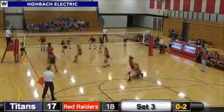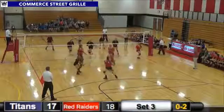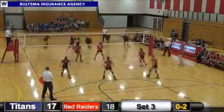Dig in the back row by Tyler. Set by Haley Walls to Destiny Hack. She had to hustle with a bad set. Holzbauer hits it over. Denning sets for Hack.